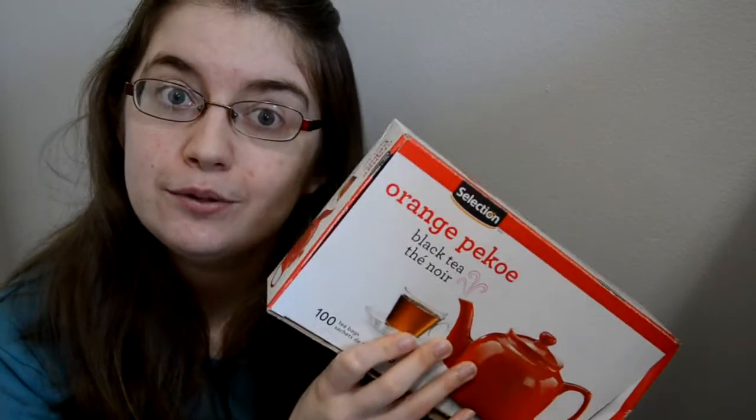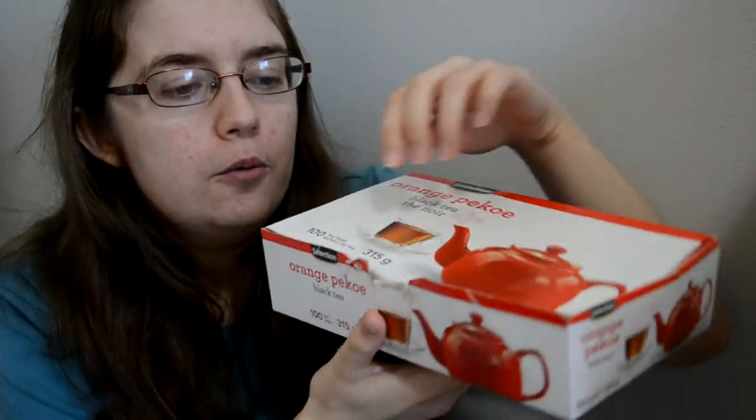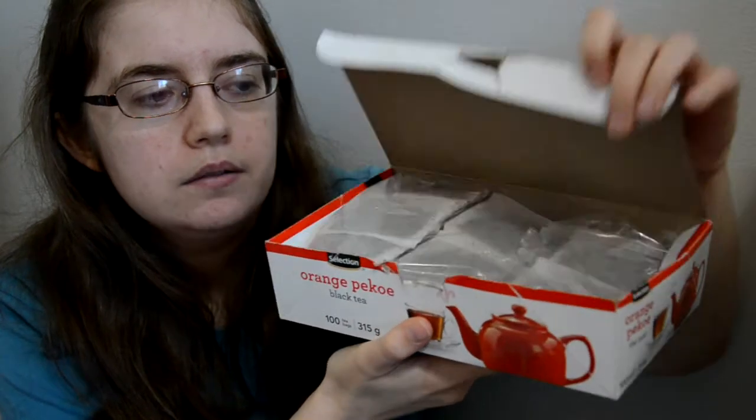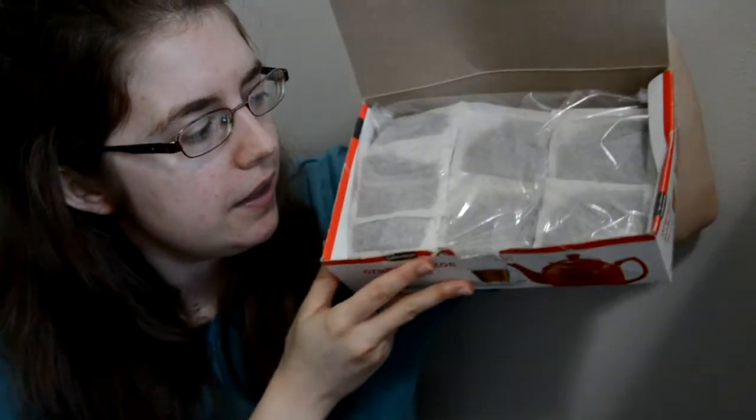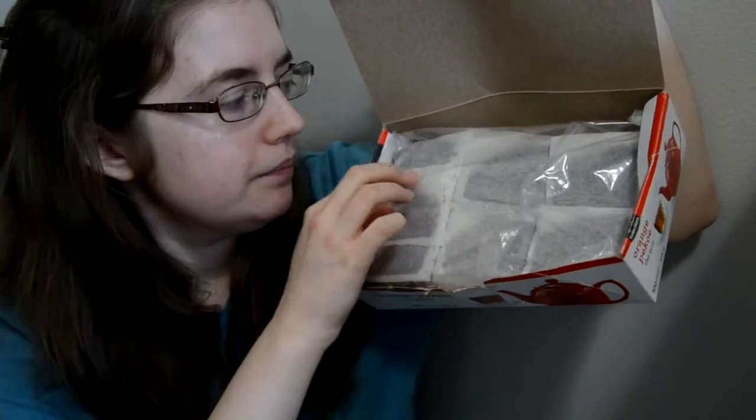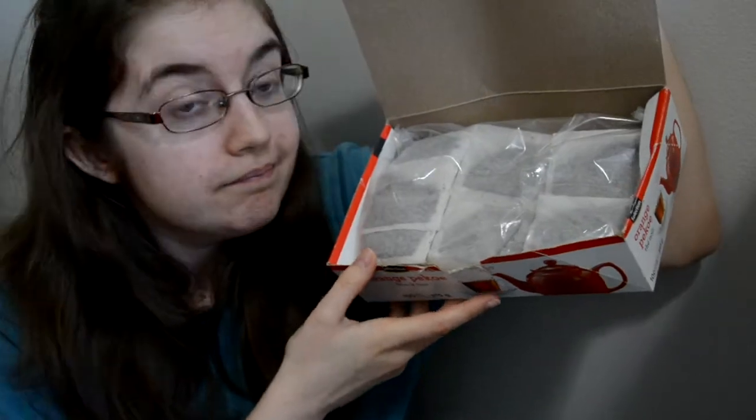And the ingredient is black tea. And it's made in Canada from imported ingredients. Please recycle this package when it's empty. So it opens like that, tea in there. All the tea bags. Smells good.